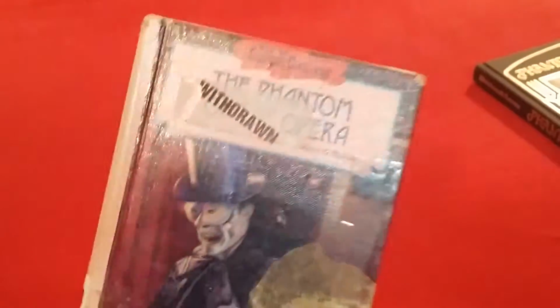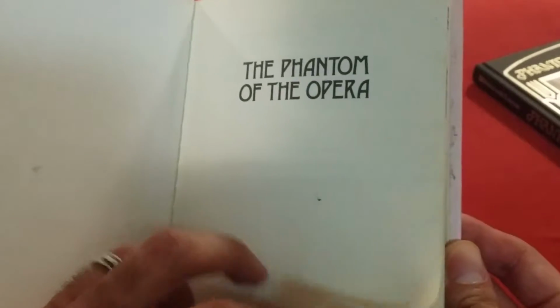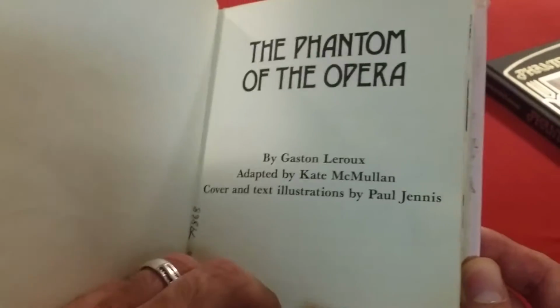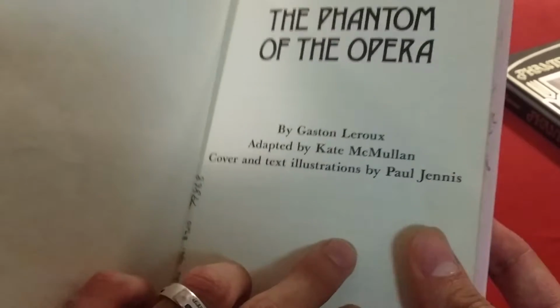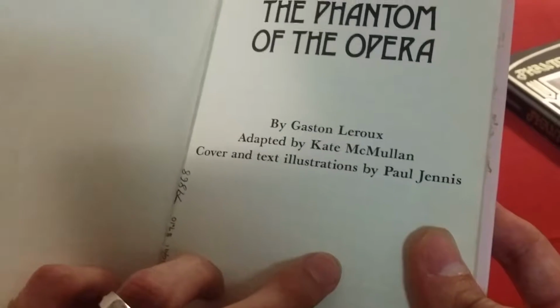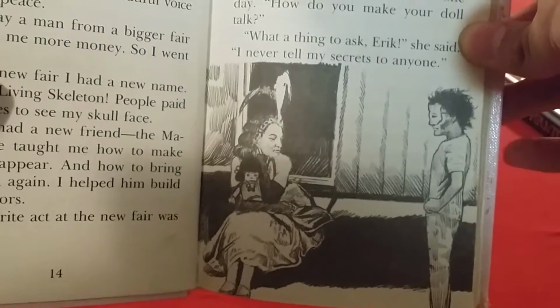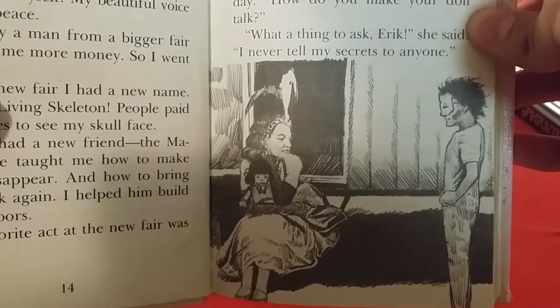Now, one neat thing about this particular book is it's got some neat illustrations, and I'll show you one of them. So this is what it looks like when you open it. The Phantom of the Opera by Gaston Leroux, adapted by Kate McMullen, and the illustrations are done by Paul Jennis. So here's just an example. There we go. They're all done in black and white, but they're still pretty cool. They're really neatly done.